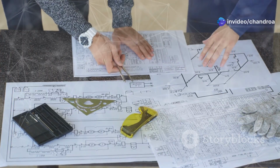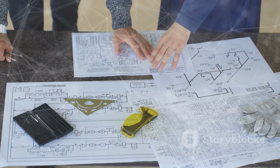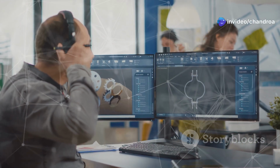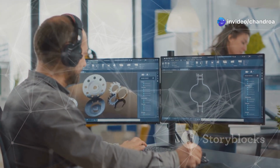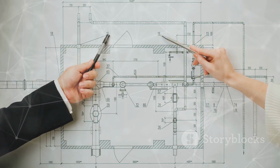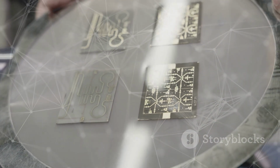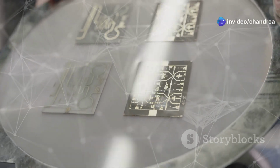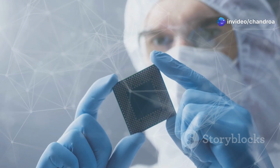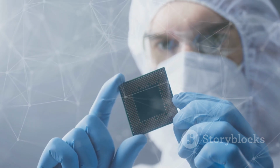These designs are like blueprints guiding every step of the fabrication process. Once the design is finalized, it's converted into a format that specialized machines can understand. This is similar to how architects create blueprints that construction workers use to build a house. These digital blueprints are then used to create masks, which act like stencils for the next stages of fabrication. Get ready for the next step, where we'll explore the materials that make up these incredible miniature devices.